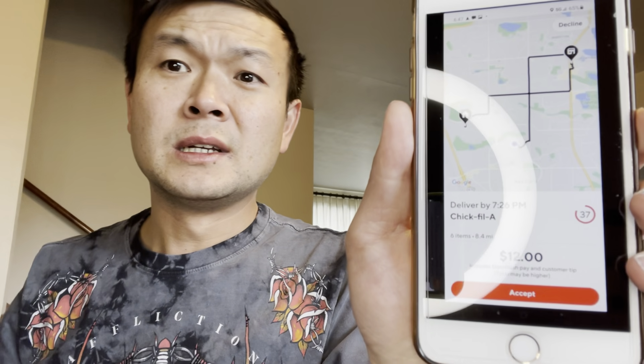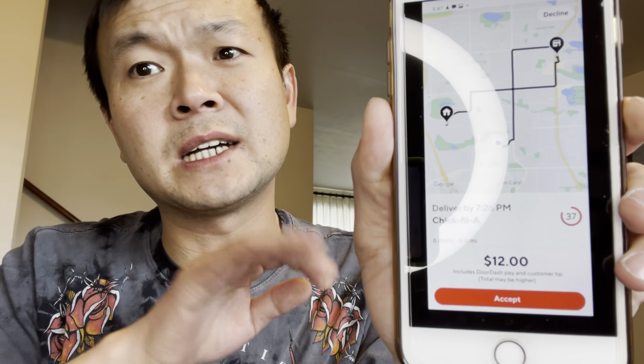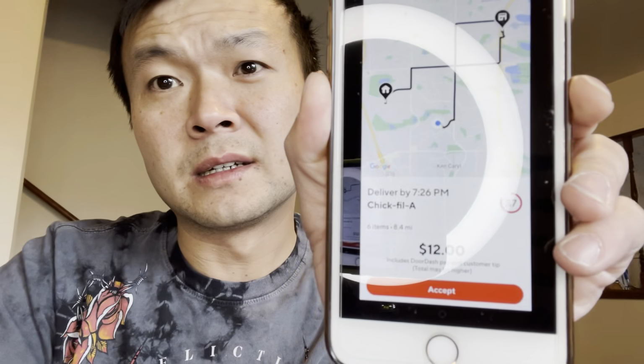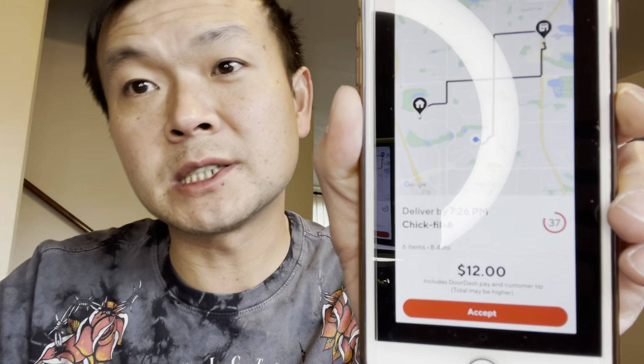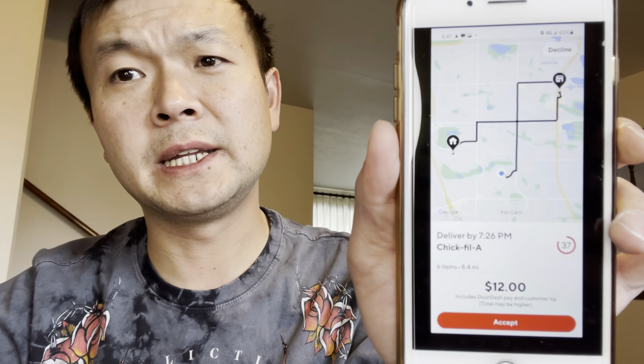This one is around $1.30 per mile, just off the top of my head. So in a medium market this is debatable, depending on the time. If it's slow, I'll take it. If it's during dinner rush, this one in a medium market would be a decline. And a big market during dinner rush, that would also be a decline. All right, let's go on to the next one.